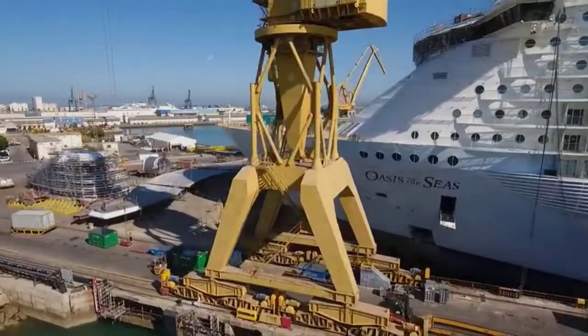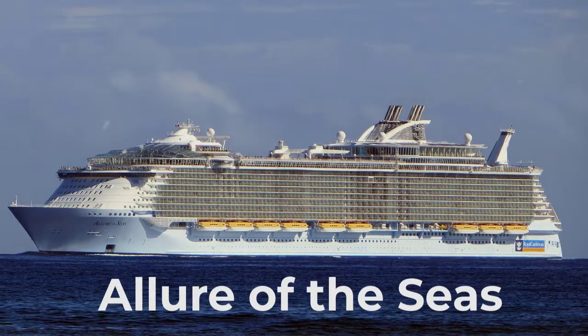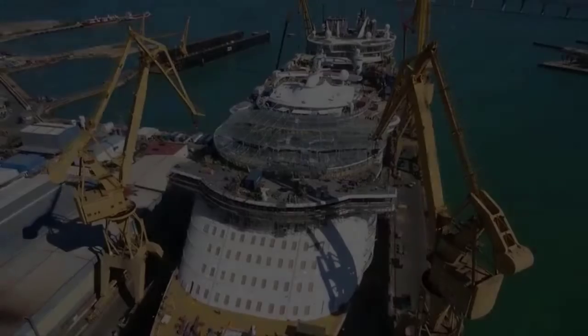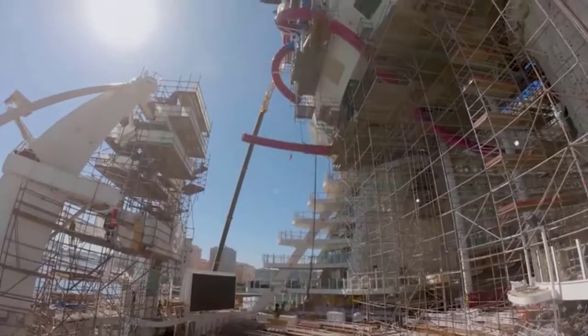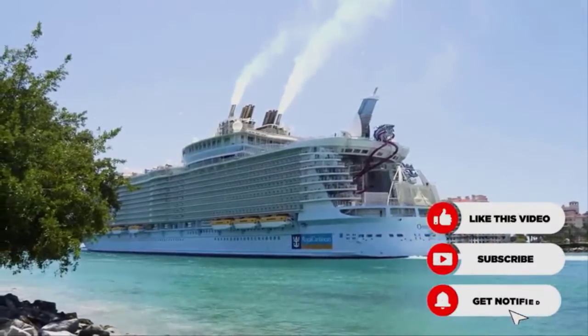The ship was built at STX Europe in Turku, Finland, and was followed by its sister vessel Allure of the Seas, which entered service in November 2010. Royal Caribbean took delivery of Oasis of the Seas from STX Europe in October 2009 in Turku. The official naming ceremony took place in November 2009. In December 2009, a four-night launch celebration began before leaving Port Everglades in Fort Lauderdale, Florida.